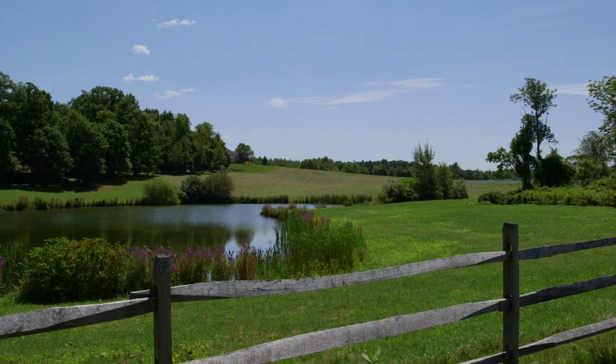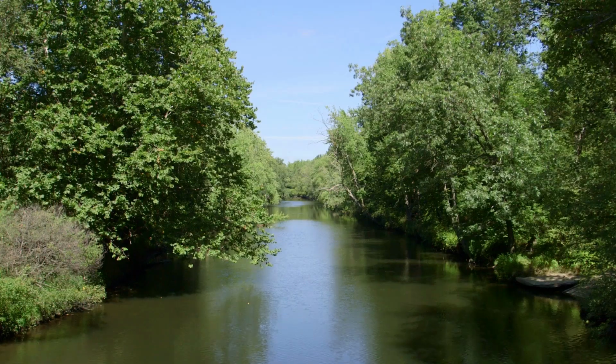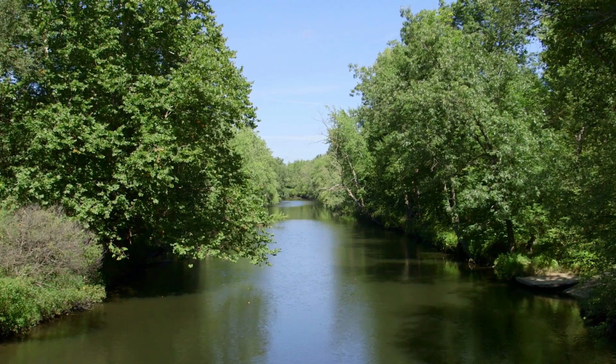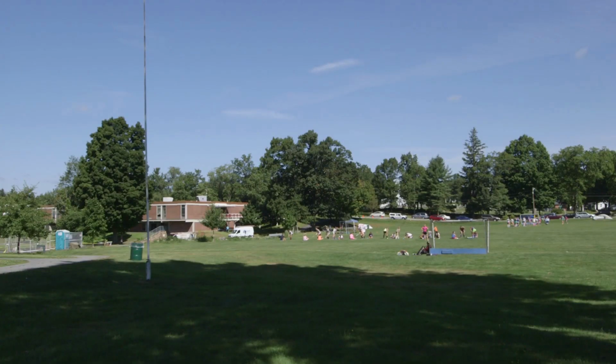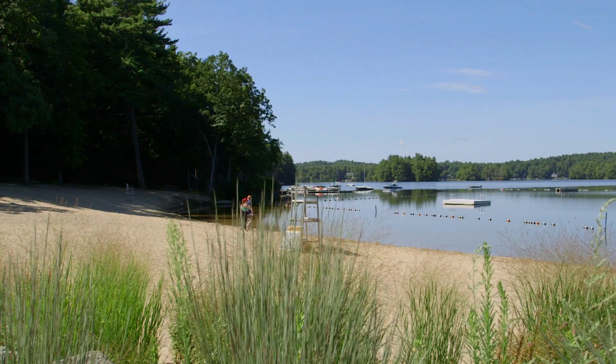Harvard is an amazing town with a tradition of thinking creatively, embracing and preserving the natural beauty. And being a community of learners, the schools are continually recognized as tops in the state.